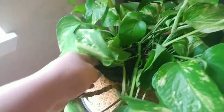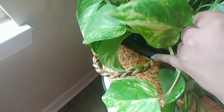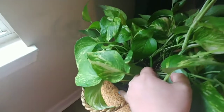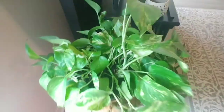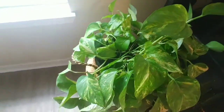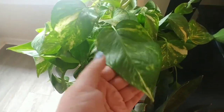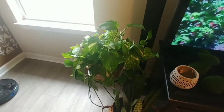And here it is. You can tell, hopefully you can tell, that the nursery can is sitting just on top of the basket. It's not sinking or anything, which is great because it probably will be some time before I transplant it into a bigger pot. And there it is, looking pretty.